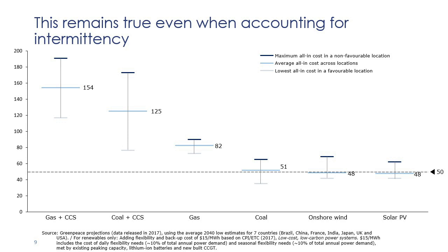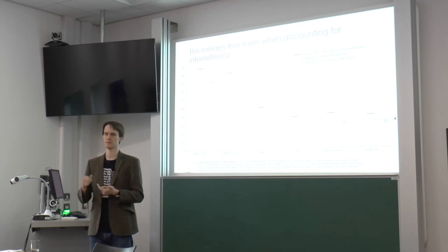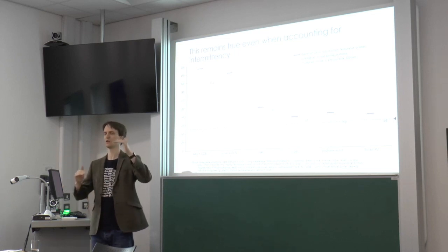So I've added onto the numbers from the previous slide the cost of intermittency. This was done by a consultancy called Systemic for us. They added on the cost of intermittency, basically paid for with lithium-ion batteries and gas peakers, to deal with the hardest intermittency to deal with, which is not when the sun goes in front of a cloud, but the difference between summer and winter.